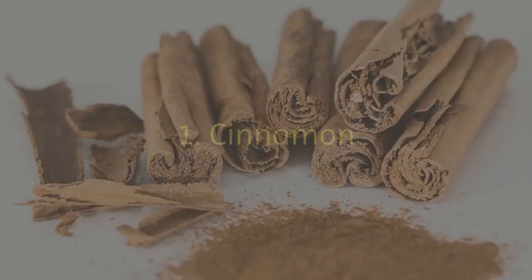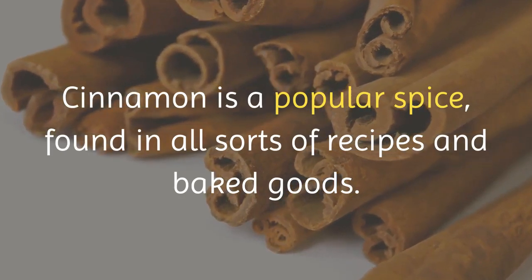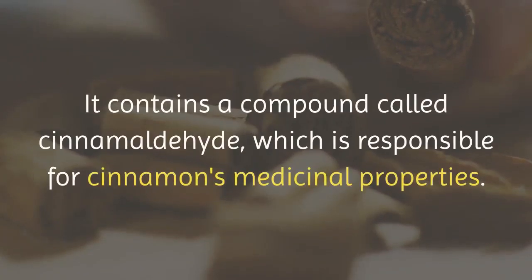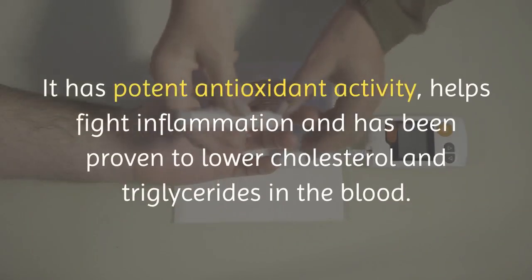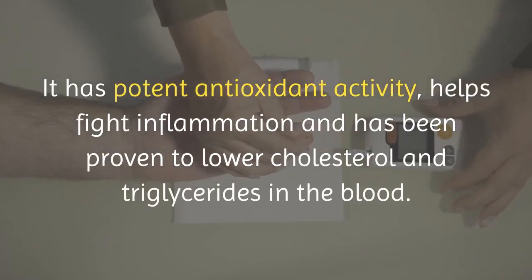quotient. 1. Cinnamon. Cinnamon is a popular spice, found in all sorts of recipes and baked goods. But did you know it lowers blood sugar levels and has a powerful anti-diabetic effect? It contains a compound called cinnamaldehyde, which is responsible for cinnamon's medicinal properties. It has potent antioxidant activity, helps fight inflammation and has been proven to lower cholesterol and triglycerides in the blood.